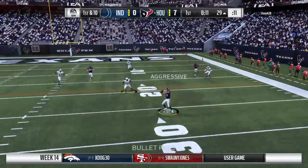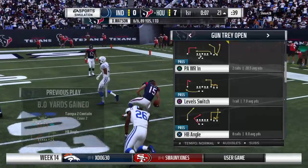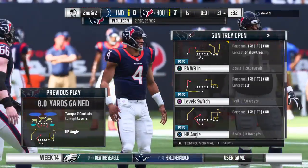From the gun, here's Watson. It's complete to Fuller. And he'll be brought down at the 21, just shy of the 20 in the red zone. A good pickup there, 8 yards on the 1st down completion.